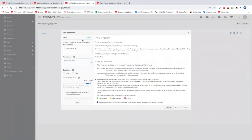So within your Responsys account, being able to come into the account section, find the SMS aggregator network. And from here, you have the ability to select what country you may want to send your text messages to. You also have the ability to select what kind of message types you would want to have. It could be mobile terminated one-way bulk, priority, mobile terminated promotion, or transactional messaging, or maybe you're looking for a combination of everything, the mobile terminated promotional and mobile originated messaging that you would have. So being able to select the different kinds of messaging you would want.